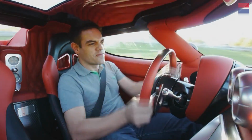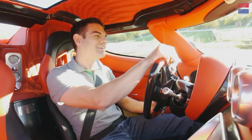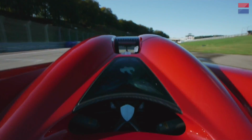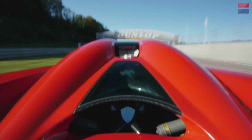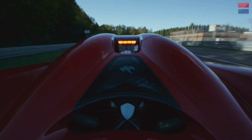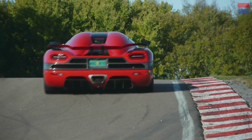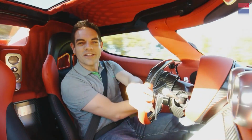Yeah, this is a proper monster car. The noise, unbelievable. Very hard to describe what this much grunt feels like on such a small track. Suffice to say, it is crazy.